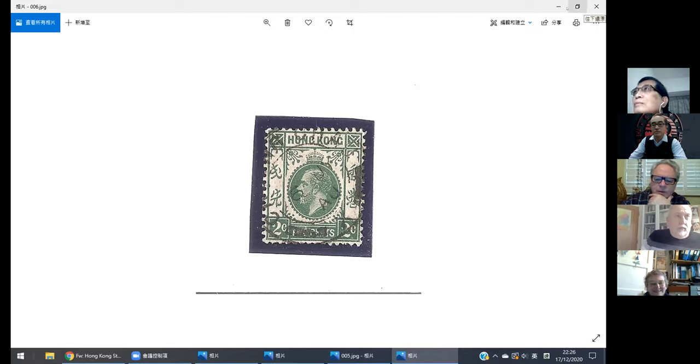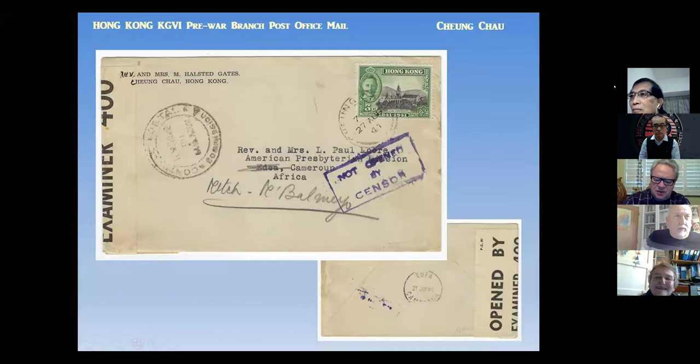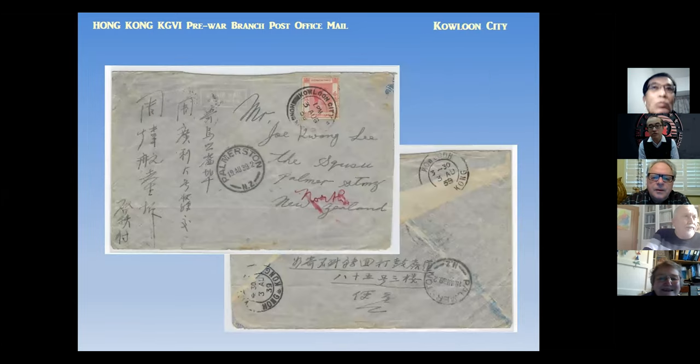Yeah, I'm just sharing. Okay, so I've got something similar to what Sam has. Great minds think alike. The only thing is I wasn't aware of the census of these pre-war King George VI branch office covers. Here's a Cheng Chao going to Cameroon. Surface, it's the printed matter rate. It looks like it was missionary mail. Opened by censor. I don't know where that censor is. It's not a Hong Kong one. Could it have been in the UK? Not sure. Yeah, could be PC something.